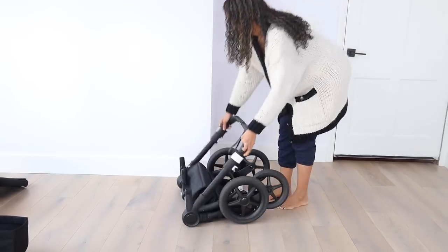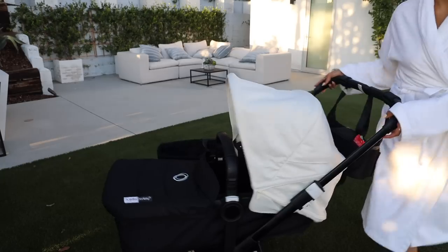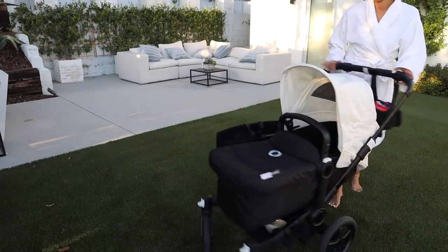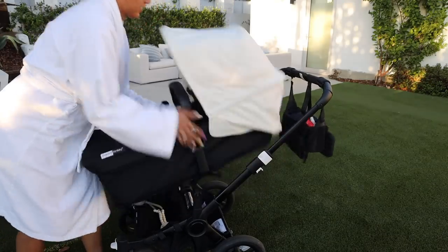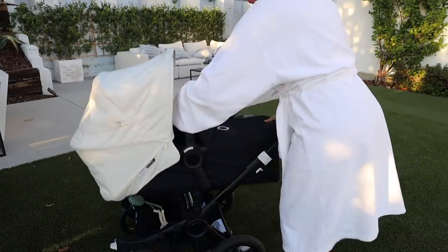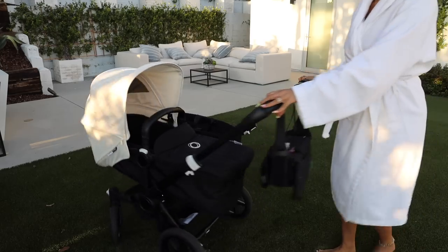So some of my favorite things, like I said, is it's interchangeable. The car seat can go into the car and go straight onto the stroller without having to wake up your baby or move your baby. For walks, you can use the bassinet, and the bassinet has a canopy, and you can even flip the bassinet to look at you or to look out into the walk, even though the baby can't really see.